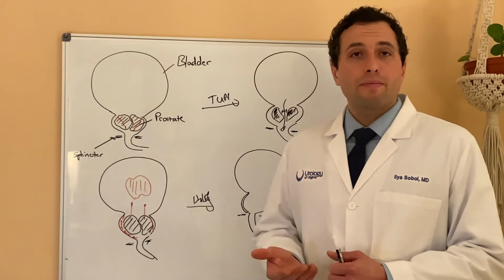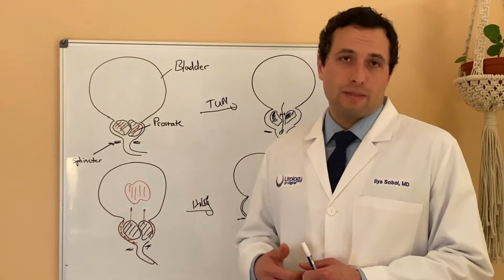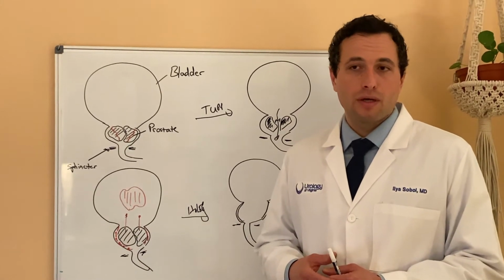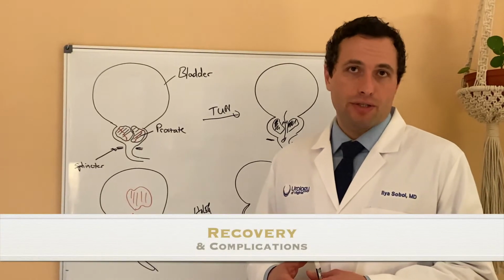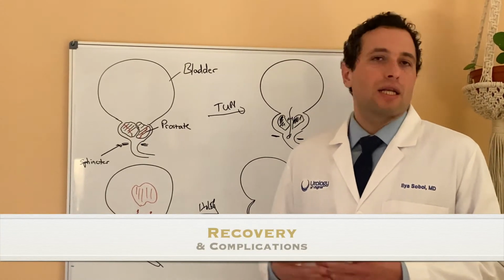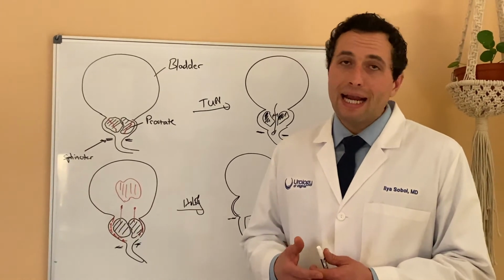So we've talked about the reasons to have this procedure, what you can expect to improve, and how it's different from other procedures. Now it's important to talk about what your recovery is like and some of the complications that could occur. Surgery does not come without complications. There are always side effects, and there's always a risk to any kind of surgery.